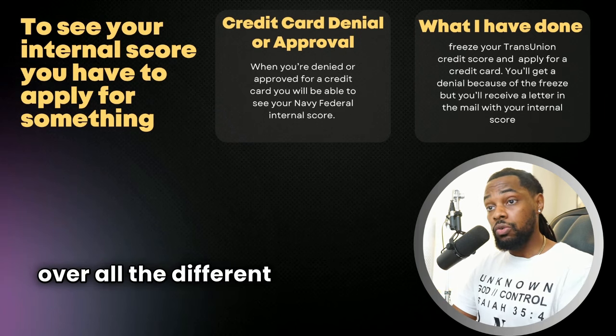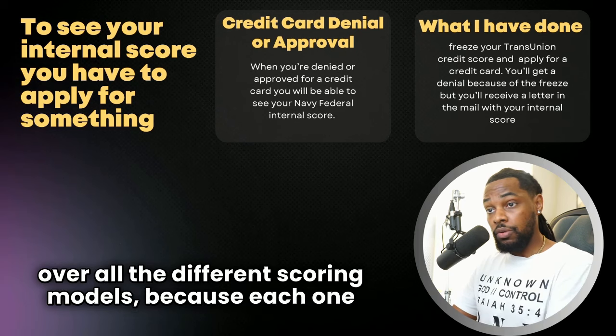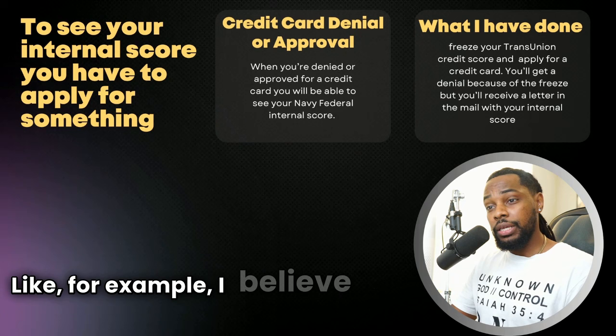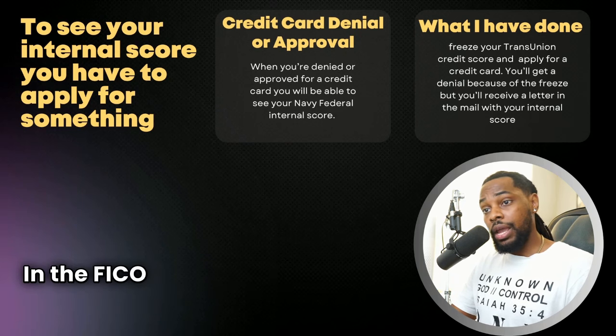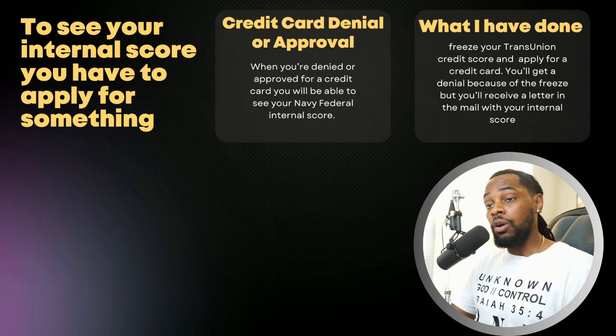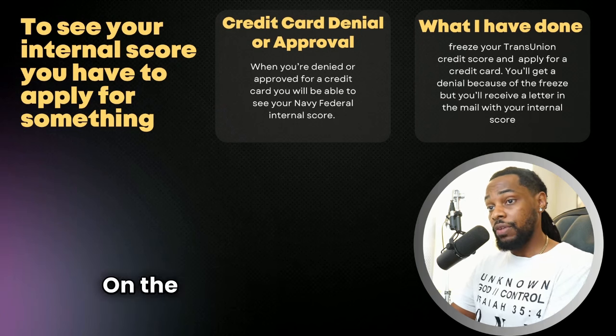I don't know if people were aware of that, and maybe I might actually make a video going over all the different scoring models, because each one weighs something else in a different way. Like, for example, I believe in the FICO 8, I'm not sure if they really weigh authorized users, or authorized user accounts, the way they do on the FICO 9.